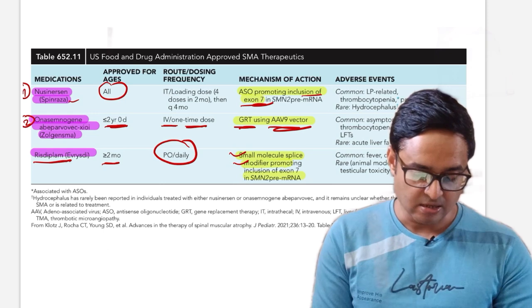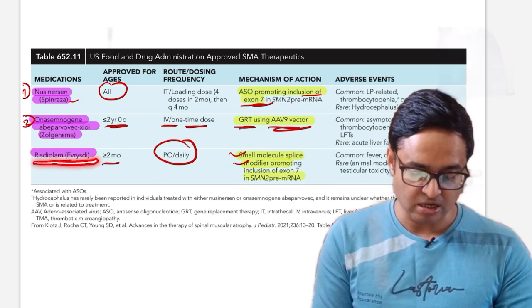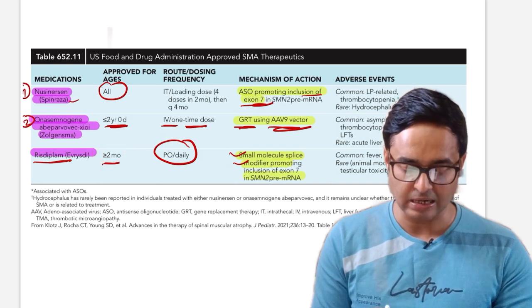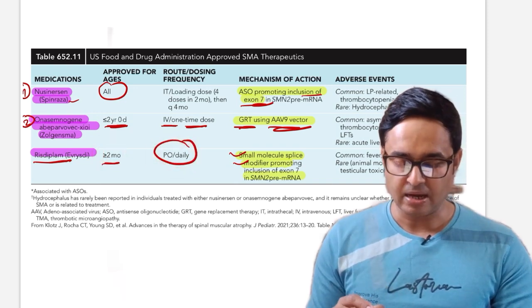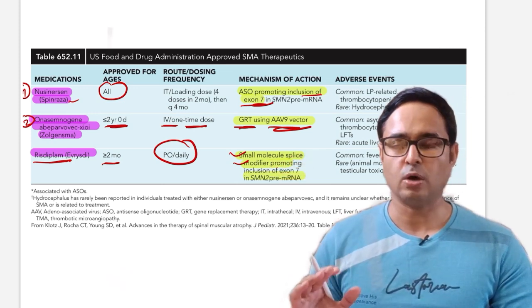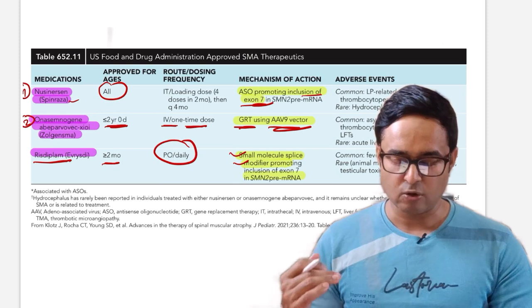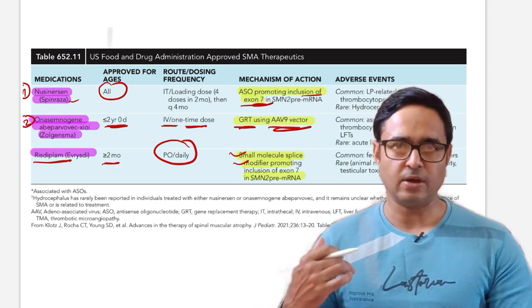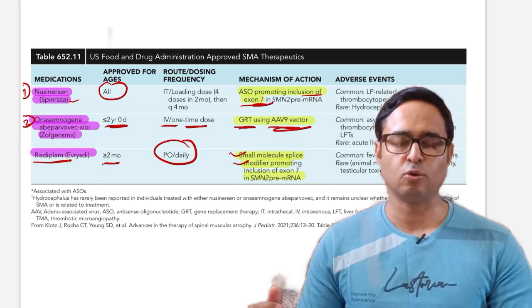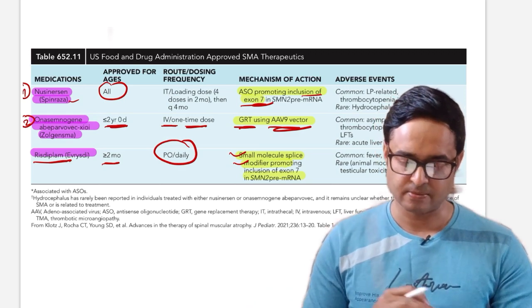Next drug is risdiplam. This drug is approved for more than 2 months of age. It is given daily, orally, and mechanism of action is small molecule splicing modifier promoting inclusion of exon 7. So again, pause this video and go through this again because it is very much important for upcoming examination. SMA is a hot favorite topic of examiners.